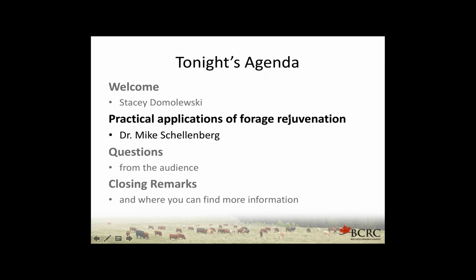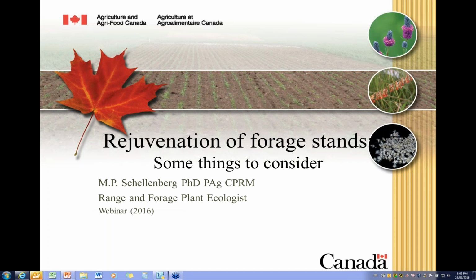So Dr. Schellenberg is a range and forage plant ecologist at Agriculture and Agri-Food Canada in Swift Current. He has conducted and directed forage plant ecology research since 1996. His work is focused on improving knowledge of introduced and native plant communities through the development of simplified plant communities to improve economically, environmentally, and nutritionally sustainable forage resources for the livestock industry. So with that, take it away, Mike.